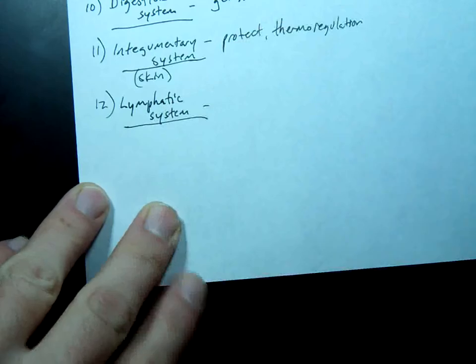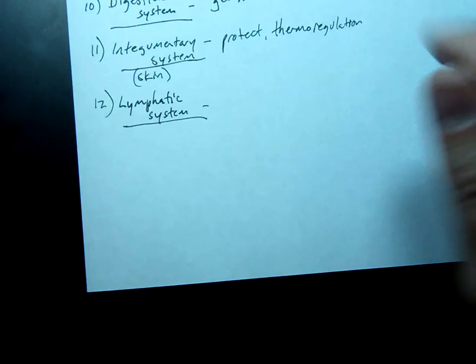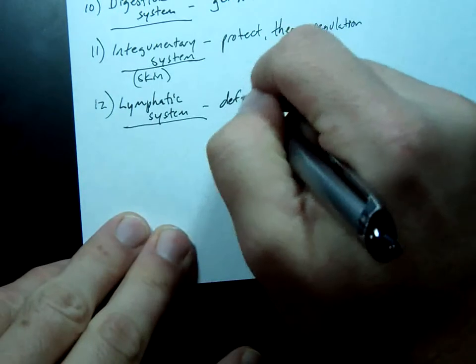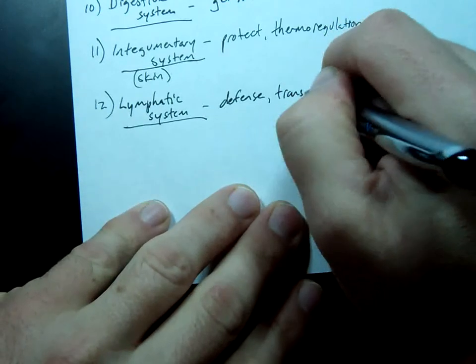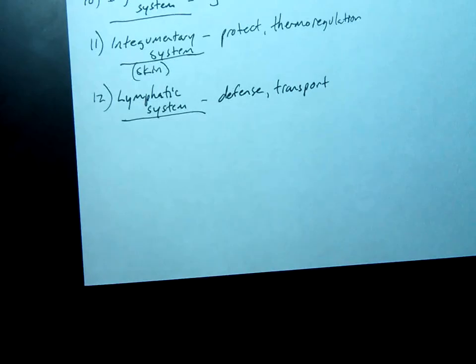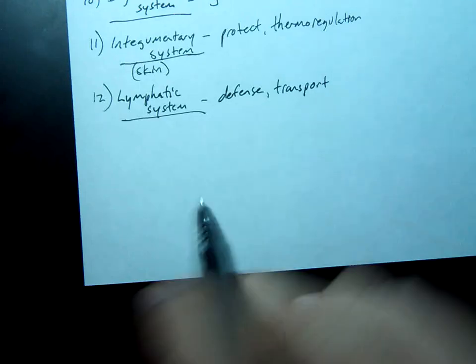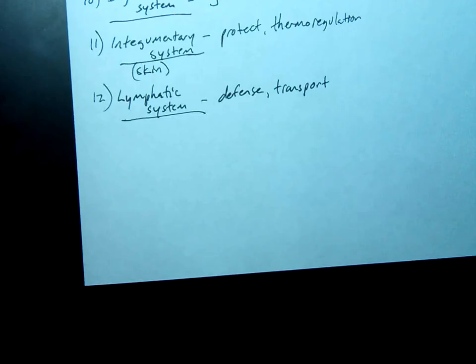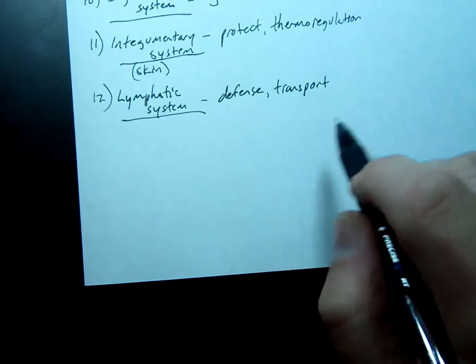Okay. And of course it does play a role, and it's really closely tied into your immune system. So I'm going to use the word defense here. But it also does this. It is a separate transportation system within your body to be able to move materials from cell to cell. It actually collects stuff from in between your cells as well to return to the bloodstream. It's got its own system of vessels like blood vessels, but there's no heart, there's no driving force behind it that pushes it the same way. It's a weird system. So defense and transport.